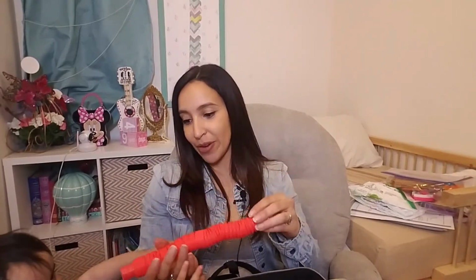I got this from Speech last week. It's just a little pull toy, and you can play with it, you can put your mouth on it, and it helps them to develop some of their speaking skills. So she was given that by her speech therapist last week.